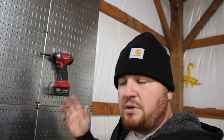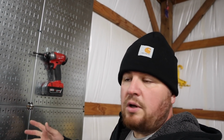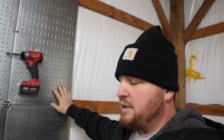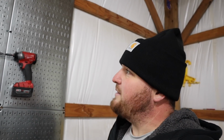If I had to send Rachel or the kids in here to be like, hey, go get me the impact gun, go get me the drill, whatever. But I think this is going to be awesome. I'm really glad I found these. I don't remember how much they were, but they were not very expensive for what they are. These are going to help me. They're going to save me a headache, that's for sure.